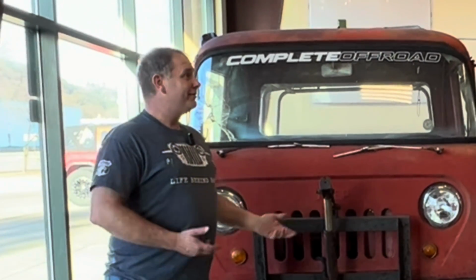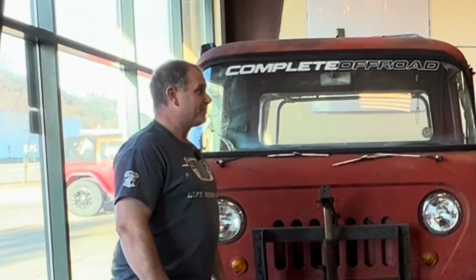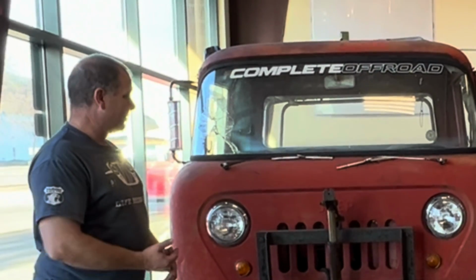They're different than all of the other Jeeps out there. They're different than a lot of vehicles that are out there. They just make you smile when you drive them. They make you smile when you see them. Well, and they're very capable. They are very capable. They are 4-wheel drive.